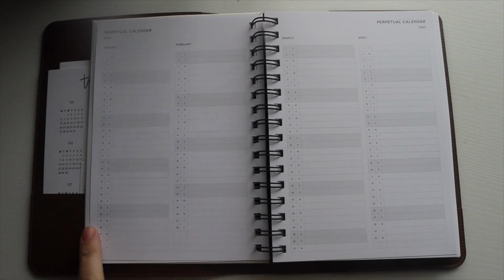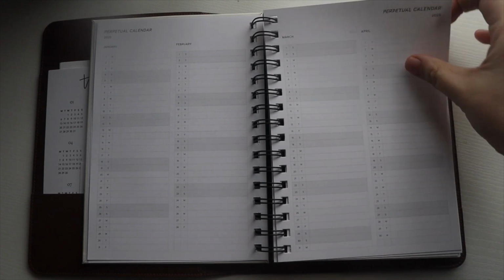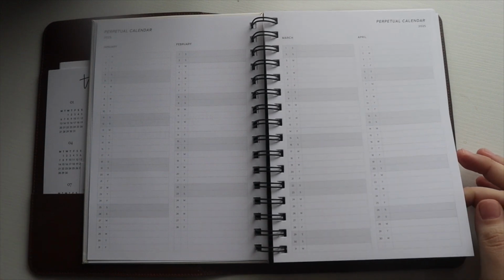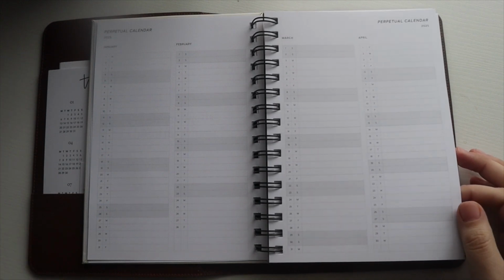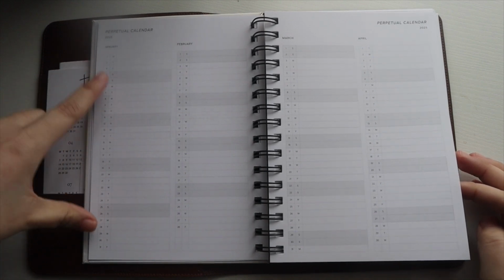And then you have a perpetual calendar. So you have 2 months at a time, and this is a nice view if you are just trying to get like a general overview of everything going on, right? Especially with weekly planners, or if you want to use this for something completely different. I think I'm going to use this for something completely different.